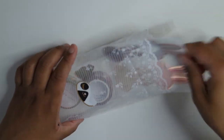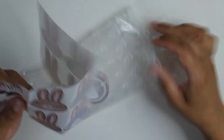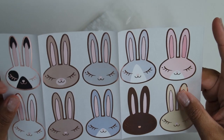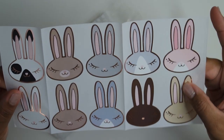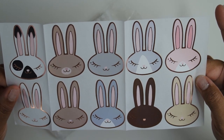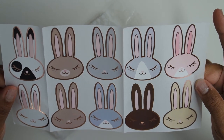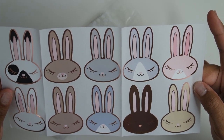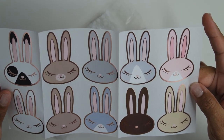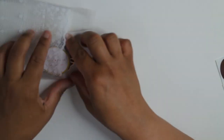So in this order, what I got was a sticker sheet of the bunny, which is Miss Juniper, and she's just so adorable. I love the fact that you have a different shade, so they can go with different Plan With Me, you know, like colorscapes and that sort of thing. And you can use this for anything. You can use this to seal envelopes, you can use this to decorate Plan With Me's. I mean, you can use it for so many different things. So I got that, and then I did get 2 more washi tapes in that order.